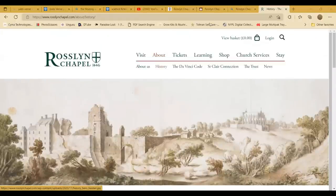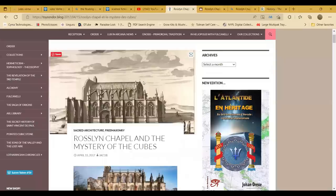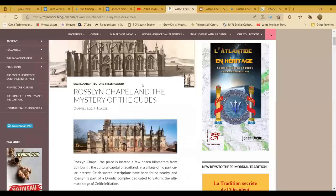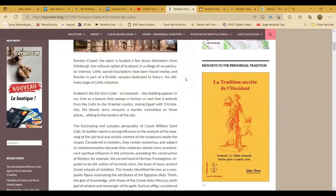So what I want to have a look at now is something that's inside Rosslyn Chapel. And there are these cubes, and they are on the ceiling inside the chapel. And it says here, Rosslyn Chapel and the Mystery of the Cubes.